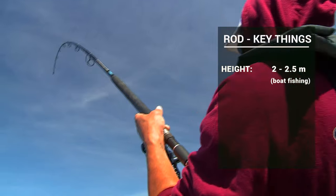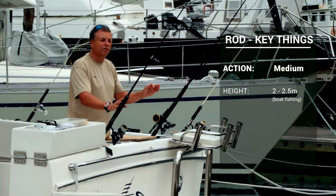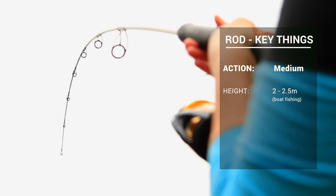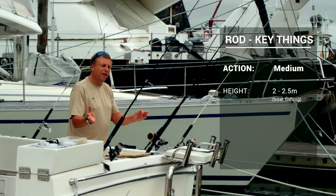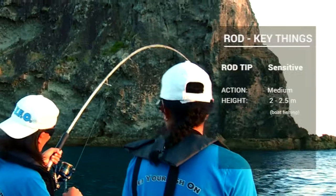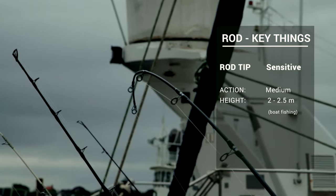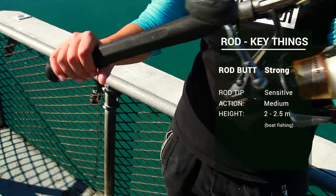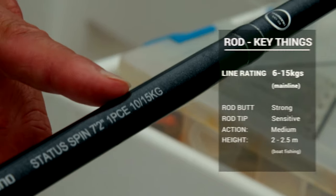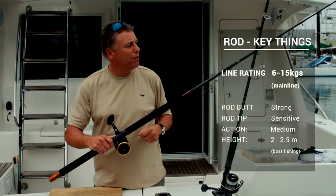The rods are generally between 2 and 2.5 metres. An important aspect of the rod is its action, and each rod has a particular action, whether it's medium or heavy or light. For stray line and most bottom fishing, you want something that's in between. It's got a reasonably sensitive tip, which means that you're going to feel bites nicely, but it's got plenty of backbone to set a hook, plenty of power there in the butt, that's important. Each rod is rated, a number that tells you what sort of line you should be running over it.